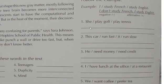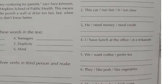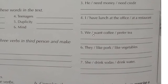So we have, she doesn't play golf, she plays tennis. Number 2, this car runs fast, it runs slow. This car doesn't run fast, it runs slow. And finally, number 3, he needs money, needs credit card. He doesn't need money, he needs credit card. Okay, so please you have to check the rest of the sentences. They are 7. You have to complete 4, 5, 6 and 7 on your own.